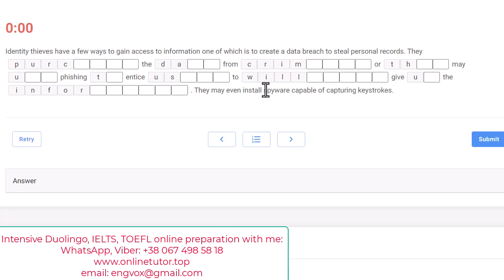They may even install spyware capable of capturing keystrokes. Okay. Spyware capable of capturing keystrokes. It's very serious, you see. So they can steal your passwords not through the form on the website directly, but through detecting your keystrokes. Oh my god.